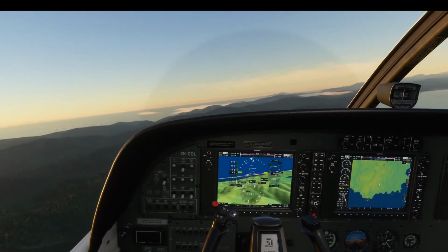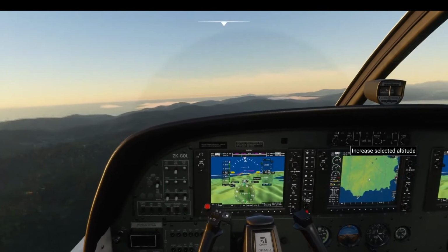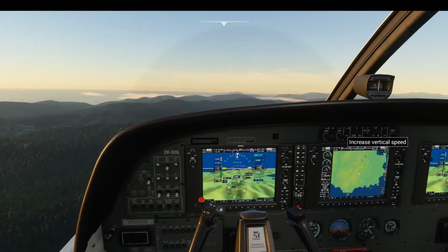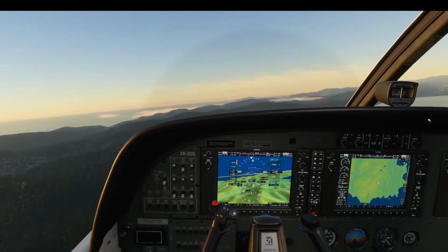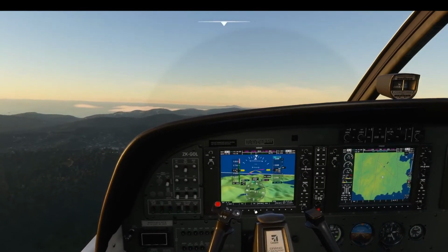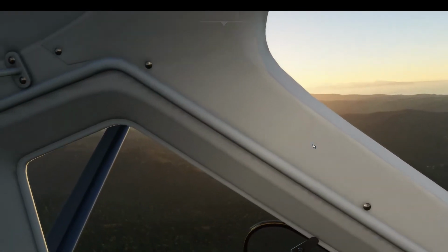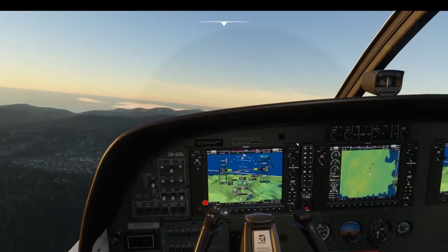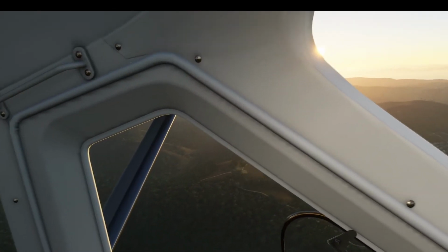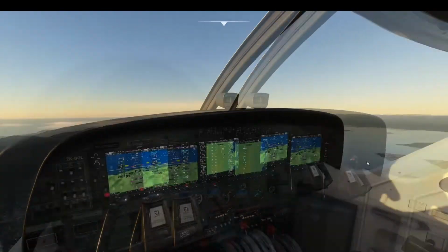Alright, let me just... Skyway 6090, turn right heading 355. Heading 355, Skyway 6090. Skyway 6090, expedite climb to 3,000 feet. Expedite climb to 3,000 feet, Skyway 6090. We go back to there. There we go. That's what was causing the problem. Descend to 2,000 visual.